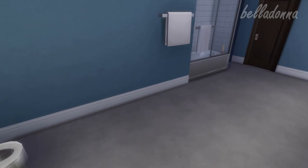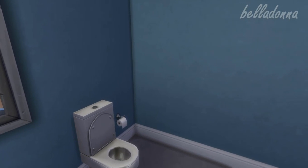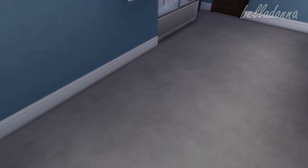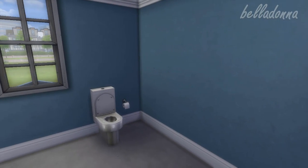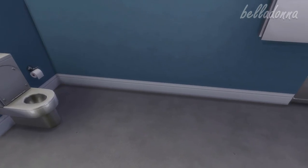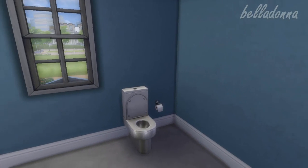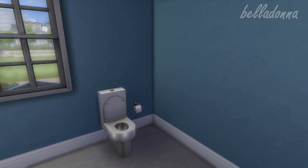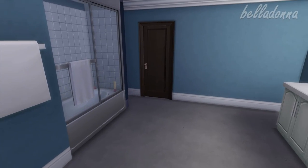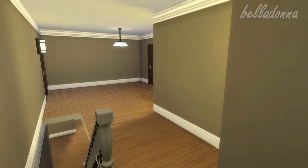But yeah, this is also carpet, I believe. Or is this tile? This is either carpet or tile. I'm not sure. I don't really think it matters though, because it looks good. It looks good, you know what I'm saying? Tell me this bathroom is not cute, okay? But yeah, this is a toilet. This is a tissue rack. Very identical to the bathroom downstairs. The difference is that it is bigger. Okay, so that's pretty much the house.